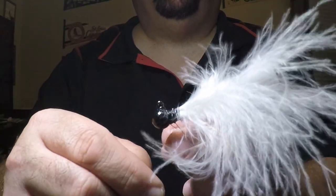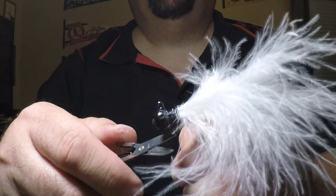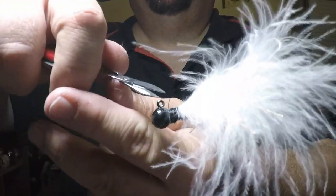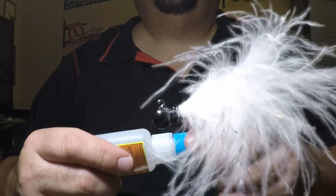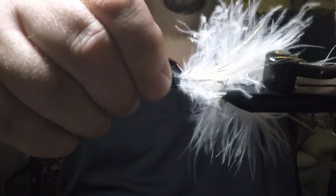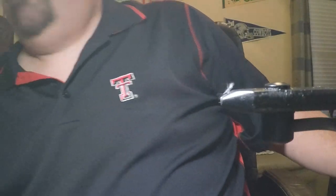I messed that one up just a little bit. When I tied that first knot, it got down. There we go. All right. Hey, ooh. Little bit of glue. So now we got a white puffy one. All right, I'm setting that one over to glue.